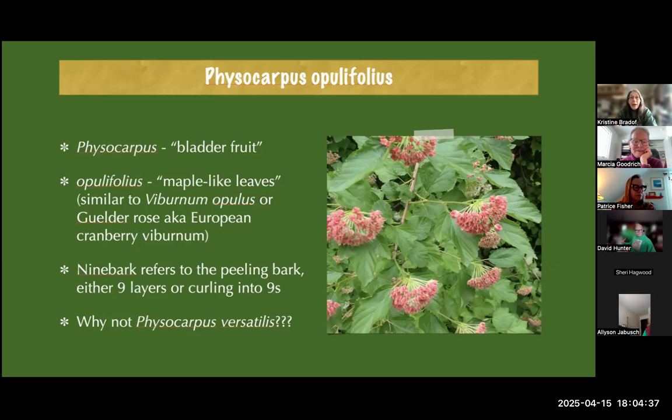But I'm thinking, well, why name it after some other plant that has similar leaves? Why didn't they call it Physocarpus versatilis? Because it is so versatile.